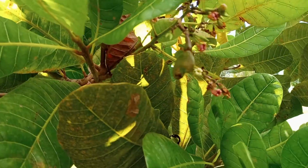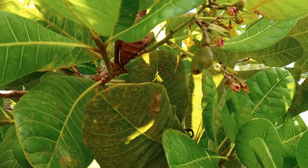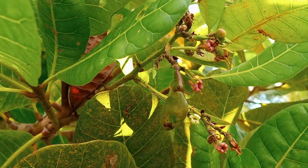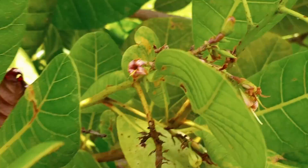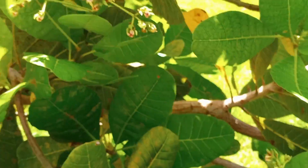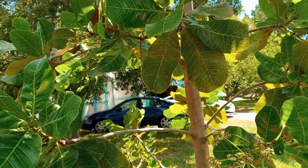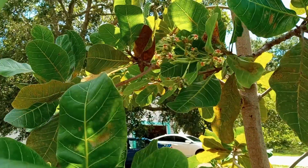There you go. That's a little cashew apple right there. You see it? There's the nut. That's good news. And then there's another little baby right there. So this section is definitely producing. Let's go ahead and back out. What are these guys doing over here? Anything? I don't see much going on there.